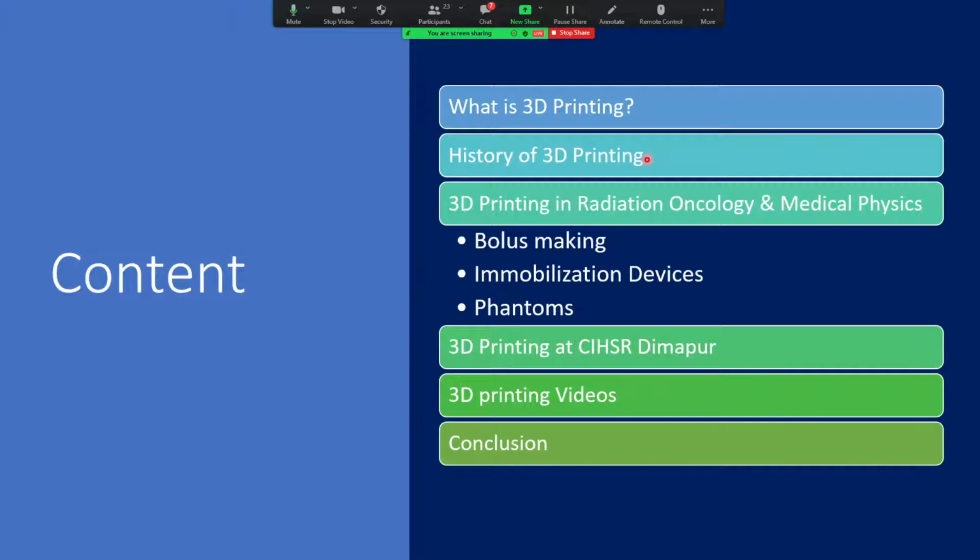I will also show you a couple of 3D printing videos to take you through the process, and then I will do a conclusion. Right.